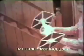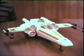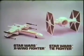Here's the Star Wars X-Wing Fighter and the Star Wars TIE Fighter. Spaceships and Luke Skywalker sold separately. Batteries not included. I'll get you this time! Reactivate X-Wings! Both with flashing lights and sound. A hit! There go the solar panels! And Darth Vader got away! Force is with me! Luke Skywalker wins again! Kenner's Star Wars X-Wing Fighter, TIE Fighter, and action figures all sold separately.